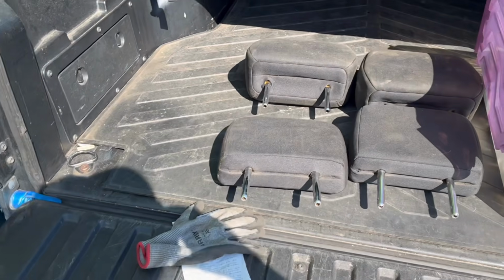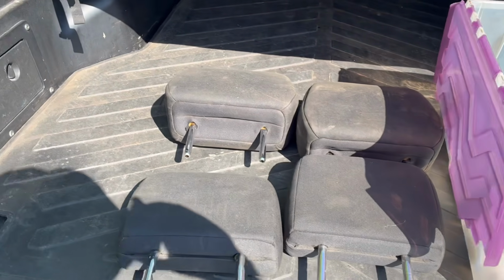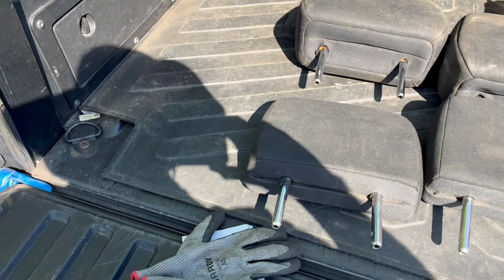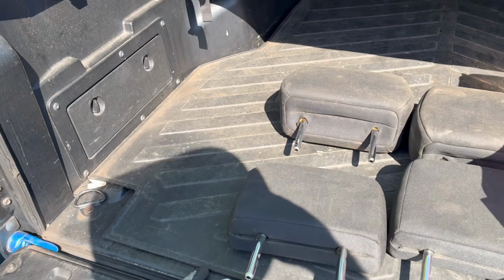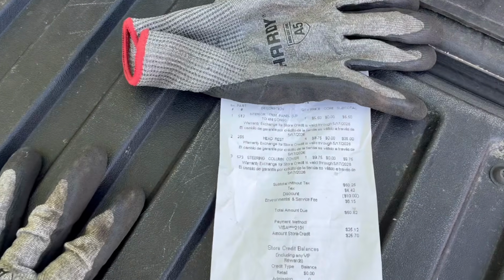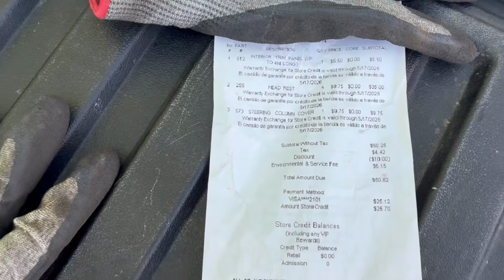Okay, that was round 1. My cart was full already, so I came out to put it in the truck. A viewer commented last time they wanted to see the prices. I try to say it when I'm on video. A lot of times I don't remember. I'm caught in the moment. But anyway, they just charged me. I had an interior trim panel, was $5.50.